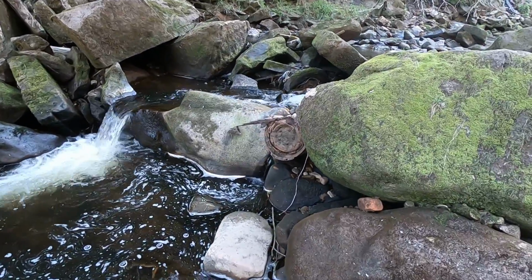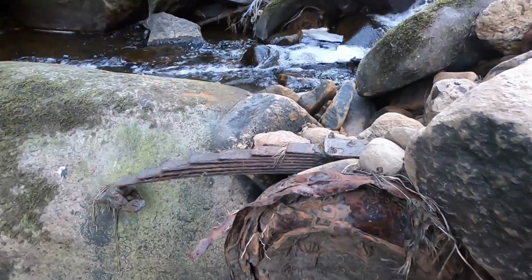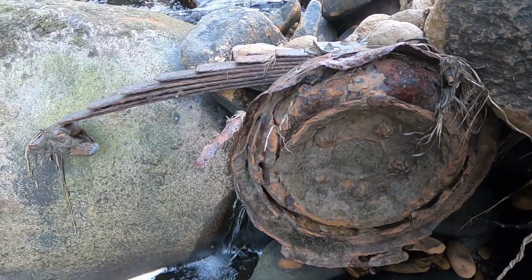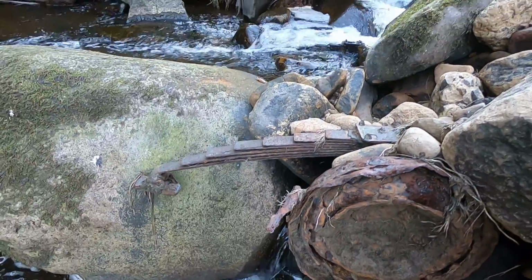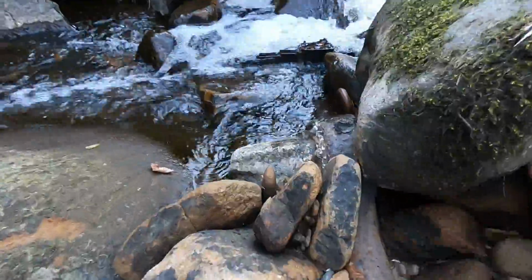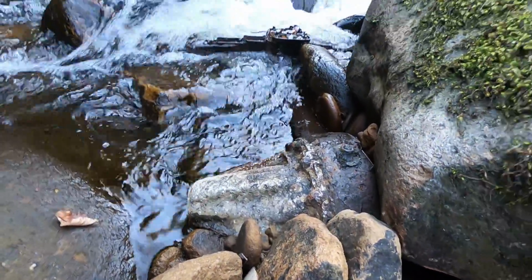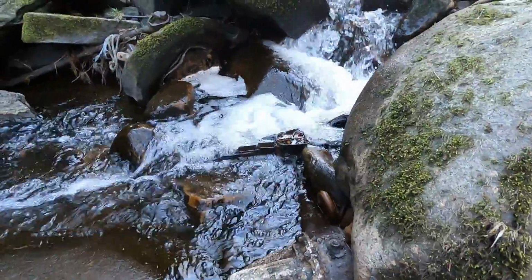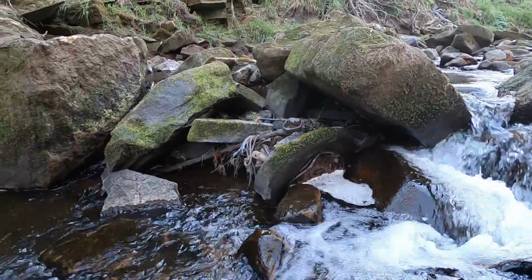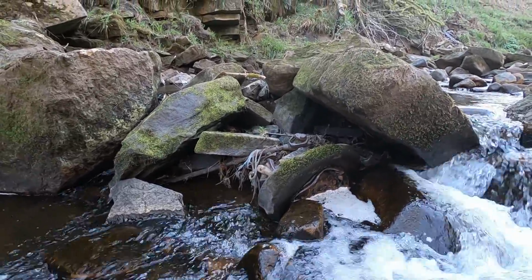I've come across a wheel and suspension of quite an old car. I found both before, but not together, so some of the axle must be under the rocks. And some of the axle housing. With another bit of axle and another suspension spring further on, so it looks like maybe the whole car went into the river. Another wheel over there that I hadn't spotted. Wonder if I'll find the rest of it.